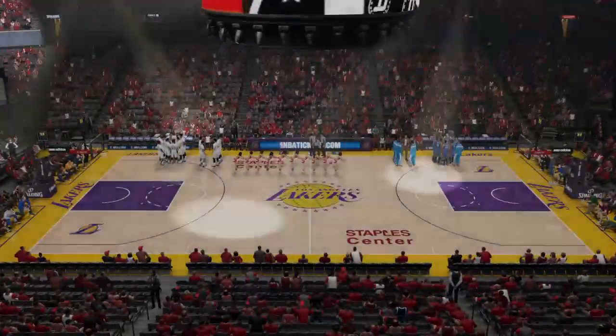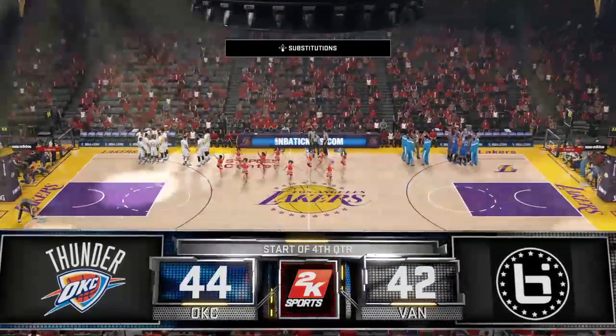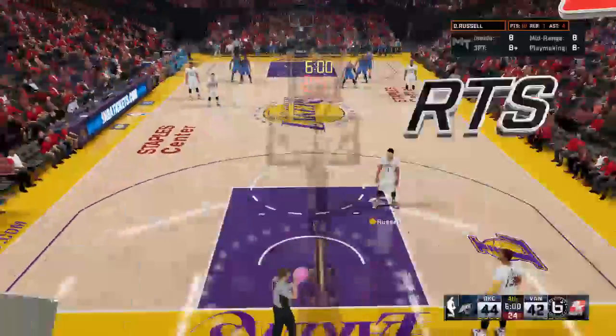3 quarters of play in a close game here. Oklahoma City out in front. They're up by 2. And right after this, we'll bring you the start of the final quarter right here on 2K Sports.